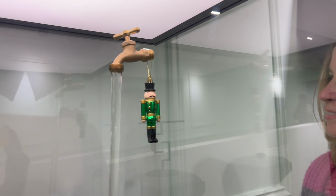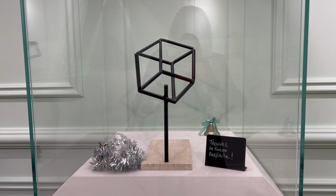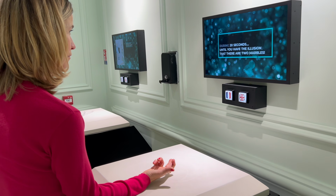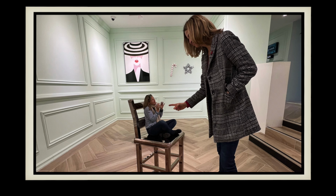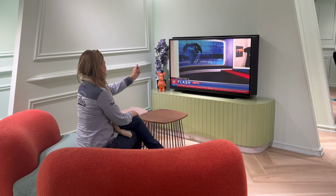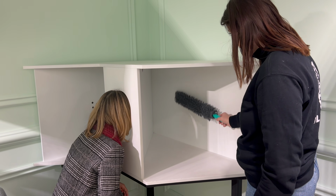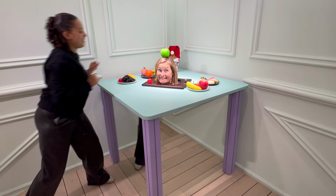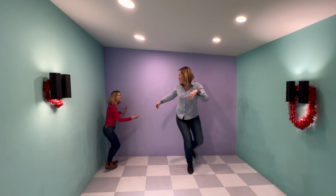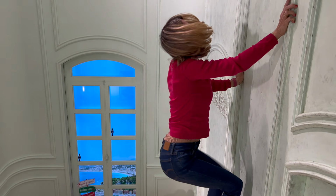There are displays with fascinating illusions and puzzles to solve. But honestly, our favorite part was the stations where you had to jump in and get active. No, Anja's not really scolding me. She'd never do that. And how fun is this? Suddenly she's presenting the news. We also loved the 2 living room setups where you could climb the walls or even hang out on the ceiling. Well, I guess you can tell we had a blast in this museum.